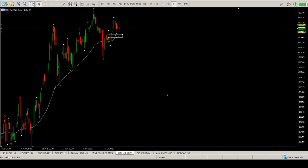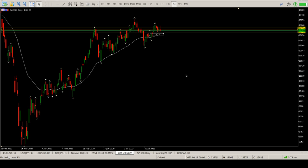If I look at the daily, you can see nothing really there. The next level is quite far down on the daily. Okay, we are still trending up, so I'm still looking for opportunities to buy into, but we need either a decent pullback onto a level, find support and buy a step in, or alternatively we need a decent breakout and a retest. So until one of those happens, I'm not interested.